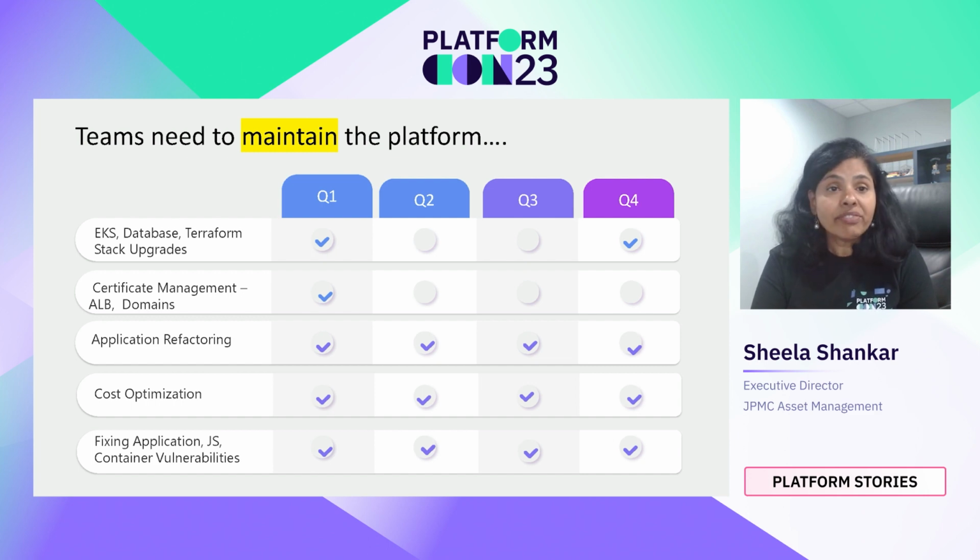Then you may want to refactor your application because you constantly see that something or the other is not performing as well as you want it to be, or you are seeing that it is costing a lot, so you want to make some cost optimizations. These are the types of activities that have to be done throughout the year. There is no respite, and it is not going to go away. That is just the reality.